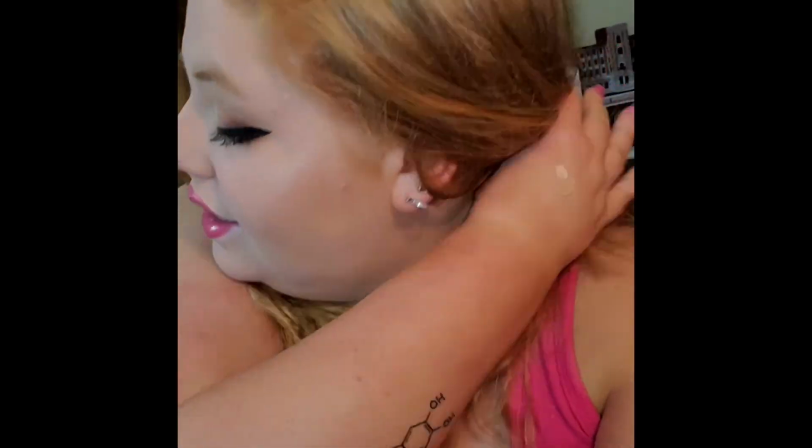And my hair is naturally drying in its curly state, which I really, really love. Like, I hate when my hair is straight.